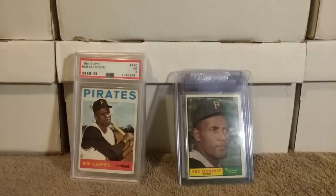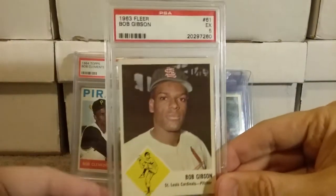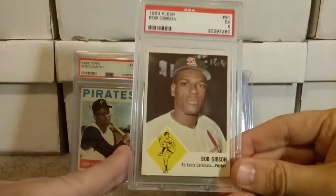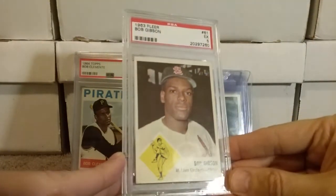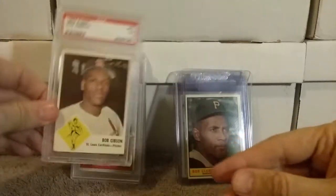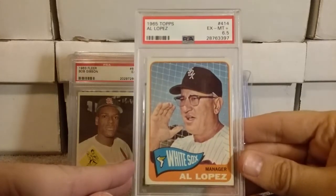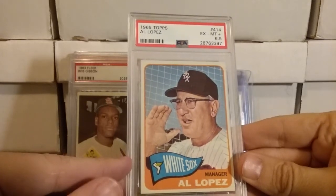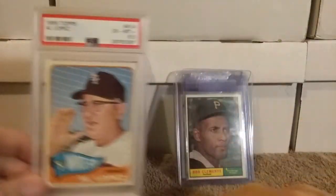And then a couple of other graded pickups for the Hall of Fame collection. 1963 Fleer of Bob Gibson, former Nebraska native and former Creighton Blue Jay alum. And Al Lopez, Hall of Fame manager, from 1965 Topps. This one's an EX-MT+ 6.5 grade.